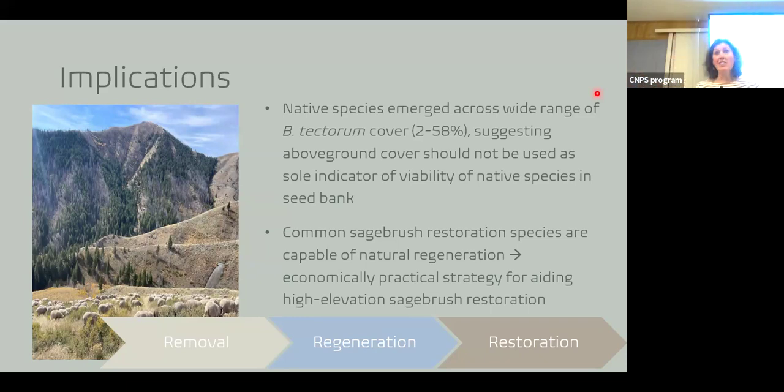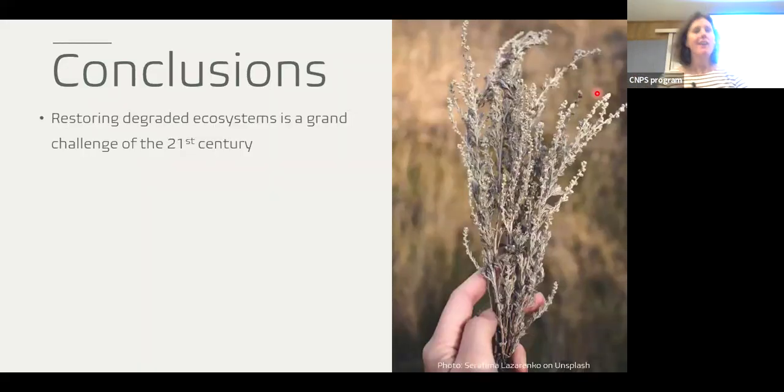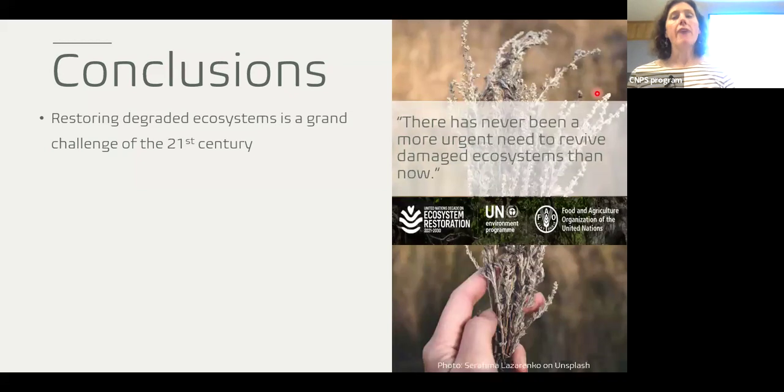Obviously, if the entire site is nuked, you're not going to be able to rely on natural regeneration. Like if there's a major fire or you've removed all of the topsoil, you're not going to have any seeds really deep. Okay, I'm kind of getting ahead of myself, but I will end with one conclusion slide. I think restoring degraded ecosystems is one of the grand challenges of the 21st century. And the research that I'm doing and that a lot of people are doing about seed-based restoration or natural regeneration is really timely. In fact, the United Nations has declared this century the decade on ecosystem restoration.